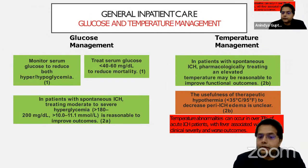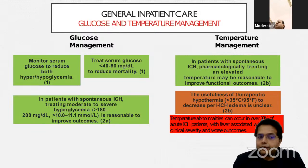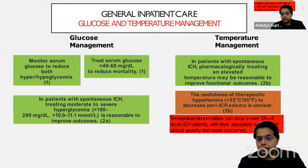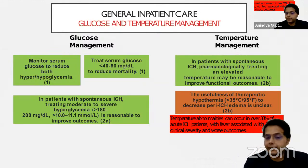And if temperature fluctuates too much, temperature fluctuation is also associated with poorer outcome in these patients. And the usefulness of therapeutic hypothermia, that is less than 35 degrees centigrade, to decrease peri-ICH edema is still unclear. So there are no clear guidelines regarding the use of hypothermia in these patients.